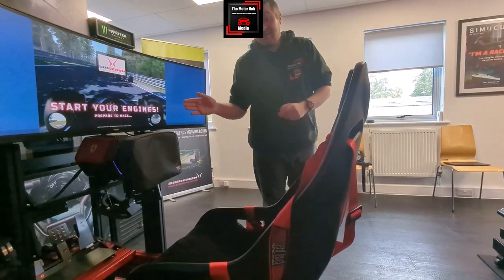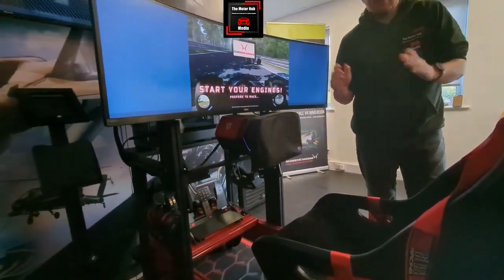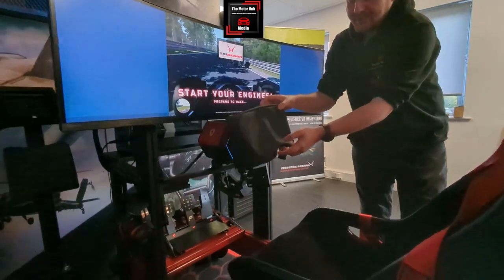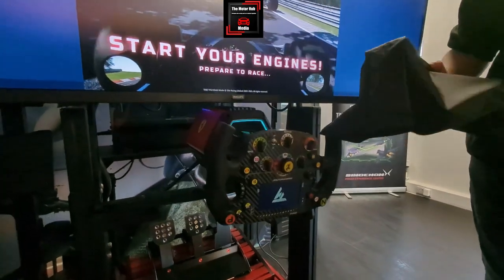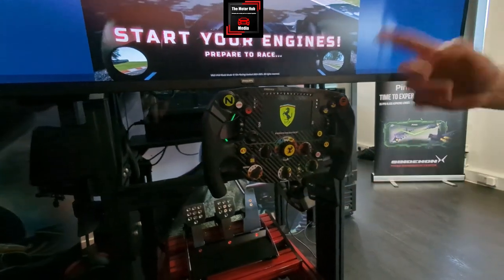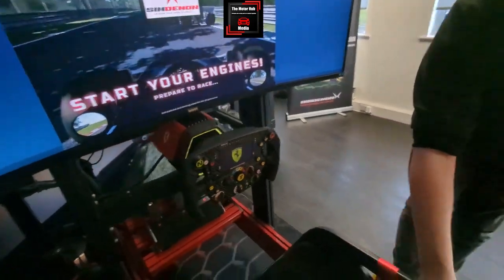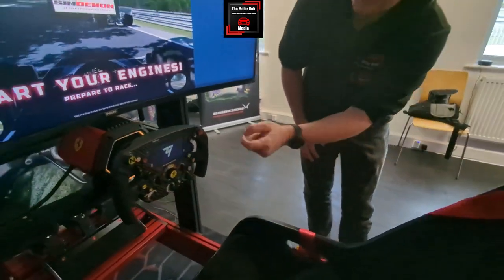Now, here we have the Thrustmaster T818 direct drive wheelbase, and that also comes with the SF1000 Ferrari steering wheel rim. Now look at this. When it behaves. That looks absolutely great. It's got everything that is in the real Formula 1 car on the steering wheel. It's got all the buttons that are relevant that you'll need to use whilst you're out on track, and even down to the dials too.